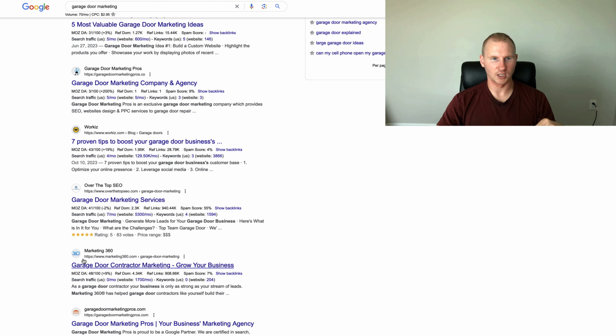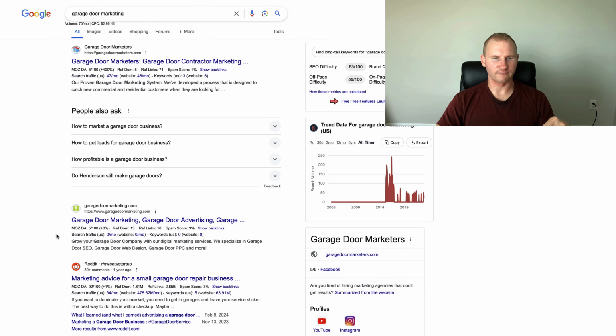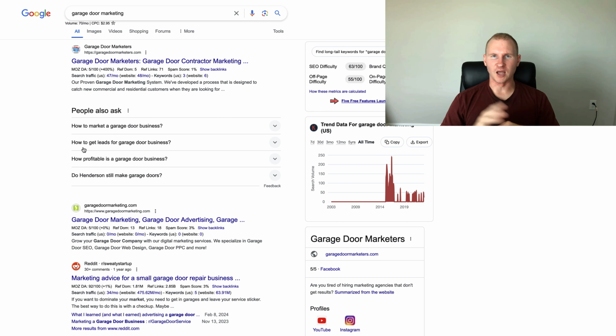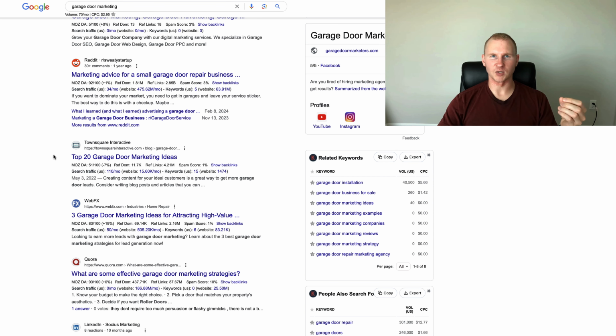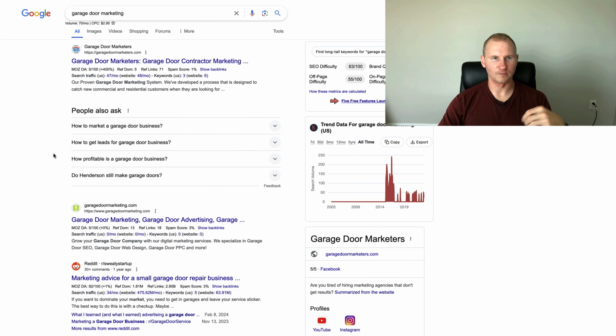So we have 1, 2, 3, looks like 4 established players out of 20. That's a whole lot less competitive than the 15 or whatever it was that we saw over at landscaping. Now, if I'm a beginner, this is pretty much a green light because we have good search volume. There's not a whole lot of established players at the time that I'm filming this, and everything else is just generalists with their blog posts. That's it. So this is a good one.